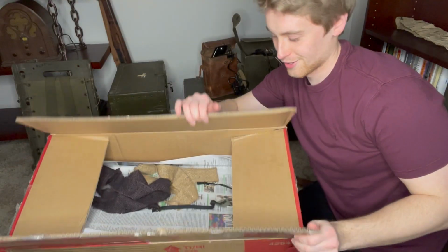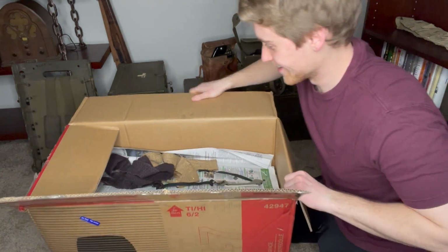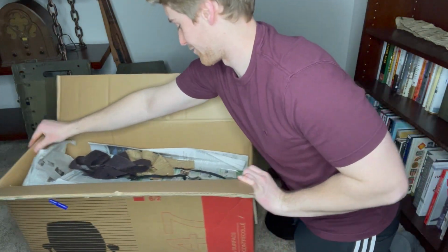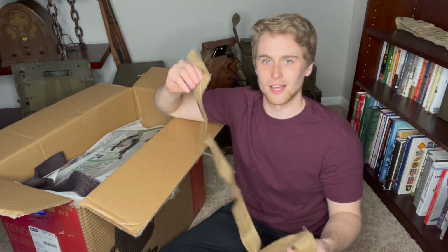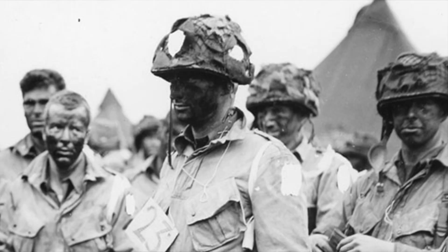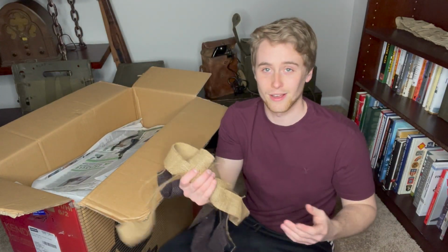Moment of truth. Oh yeah. Oh hey. There's already some stuff that definitely was not in those pictures. This is scrim. It's what you would cut up and put in a helmet for camouflage. So you got two colors of that. That's pretty cool. That'll come in handy.